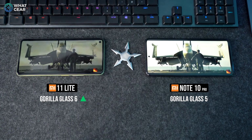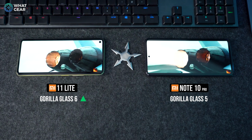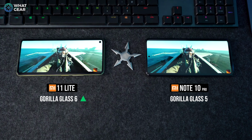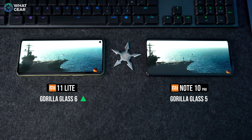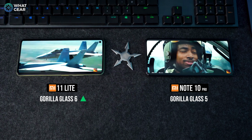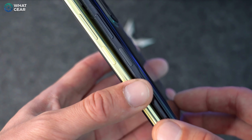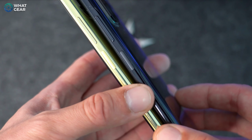And when it comes to the glass on the front, there is a difference here as well. We've got Gorilla Glass 5 on the Redmi Note 10 Pro, and we've got a stronger Gorilla Glass 6 on the new Xiaomi Mi 11 Lite. So that's an advantage again for the Mi 11 Lite. And both phones have the same side-mounted fingerprint readers, which are very snappy, very fast. So there's no difference there in my opinion.